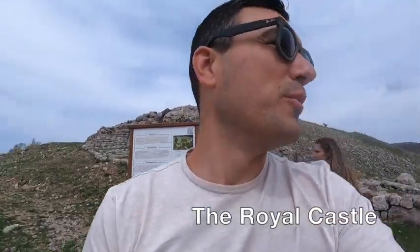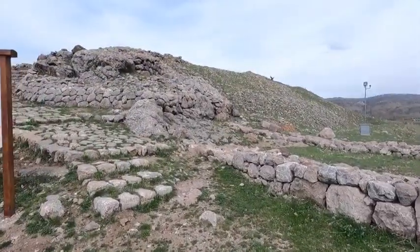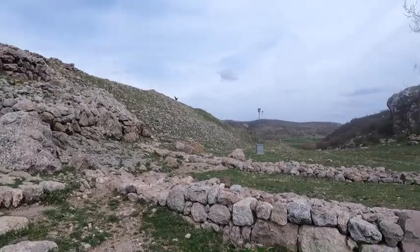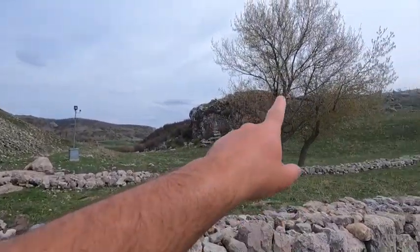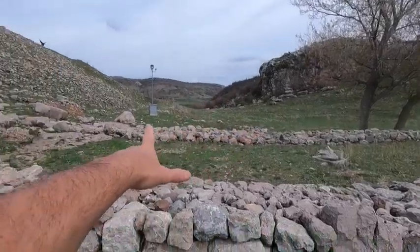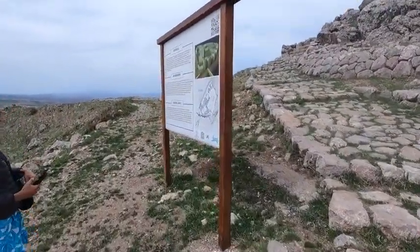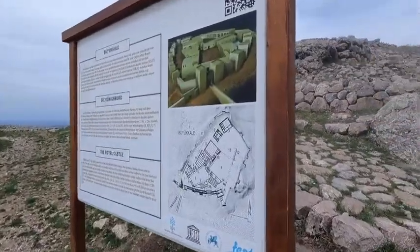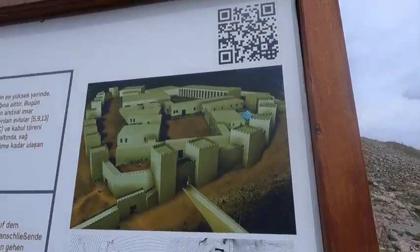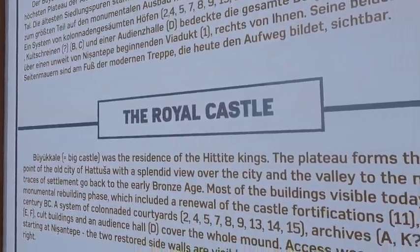Now we are home, the royal castle. Definitely, so you can see how we're up there with the citadel and the fortresses. You can see this would be coming to the king's castle. And here we are.